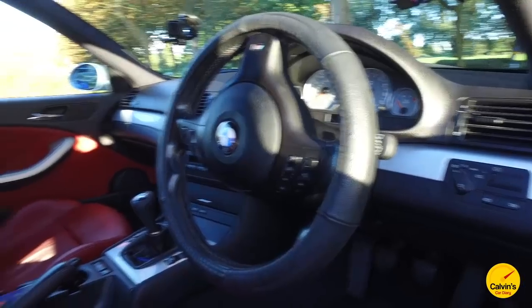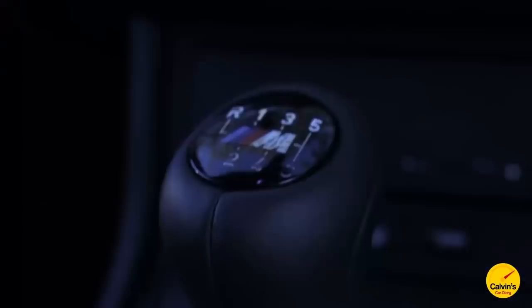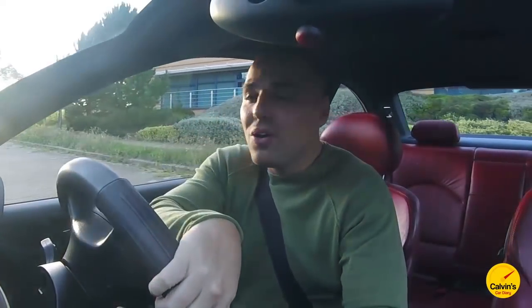Obviously the first thing that you notice when you get in this M3 is it's got red leather, which, back in the day when these cars came out, a lot of people were a bit unsure about red leather interior. But now it's a massive thing. People love red leather interior.